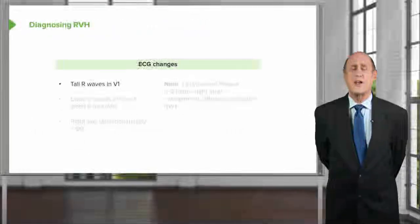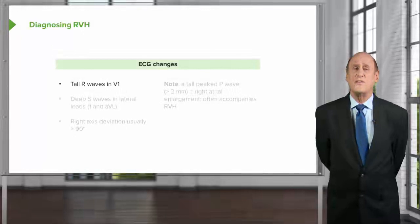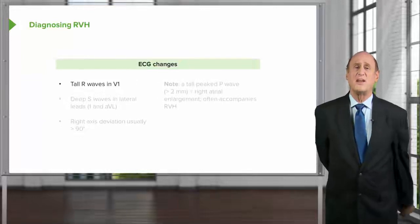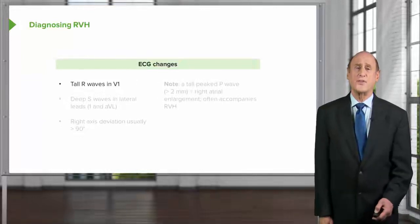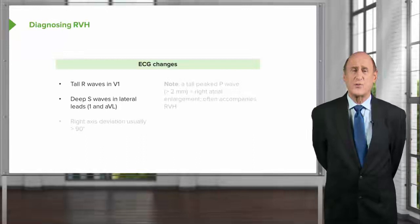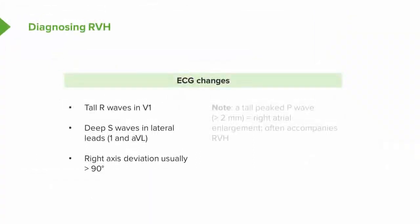So here are all of the kinds of changes you can see with RVH. First of all, a taller R wave in V1. Normally, a patient who has a normal cardiogram won't have an R wave more than 1 or 2 millimeters in V1. If it's fairly big, and particularly if it's bigger than the S wave, that suggests right ventricular hypertrophy. There are often deep S waves in the lateral leads, that is leads 1 and AVL, also reflecting the increased RV voltage. And often there's a right axis deviation greater than 90 degrees.